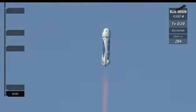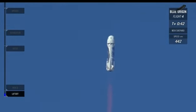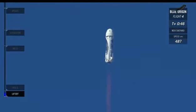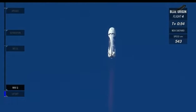That was a beautiful launch of our New Shepard rocket here from West Texas. You're watching live. 5,000 feet and climbing. Coming up in a couple seconds here, we'll hit max Q. This is the point where the aerodynamic stresses on the vehicle are at their max. 15,000 feet. There, we've hit max Q.